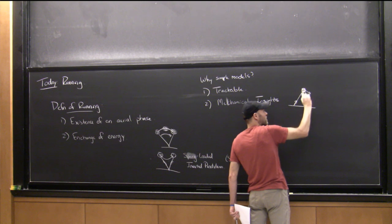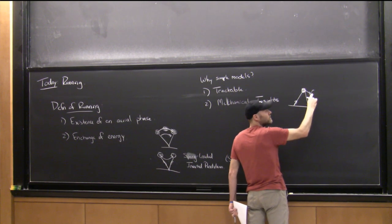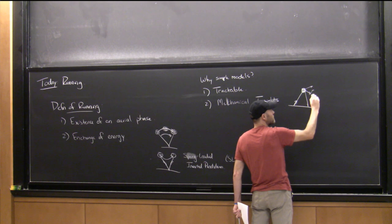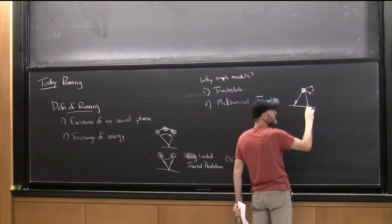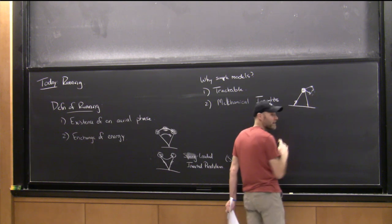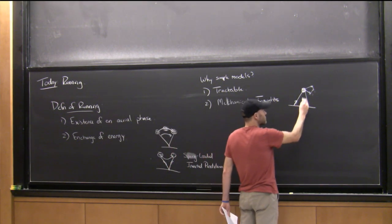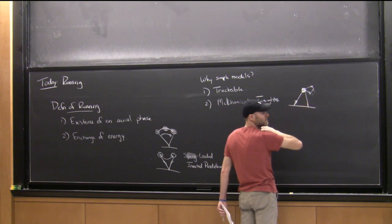So it started off going like this, but if I were to push just before touchdown, and I know after touchdown I'm going to look like a pendulum around this, then I can actually shave a lot of energy and dissipate less energy into the ground just by pushing off with my toe. And that's an example that people have then experimentally demonstrated on more complicated robots as being a good idea. But that's something that is just very simple to think about in the compass gait models.